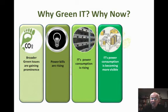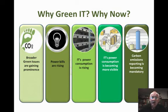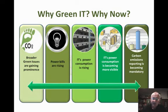Not only is it rising, it's becoming more visible. We found in our research that most IT departments don't even know the power consumption of their IT department. But that's changing now as we're getting smart metering, and as the cost of power means that increasingly the power consumption of IT is being included in the IT budget. And in many countries, including Australia, the UK, perhaps soon in the US, and many countries in Europe, carbon emissions reporting is becoming mandatory. You've got to say, by law, how many tonnes of carbon or carbon dioxide equivalent your organisation is emitting, which is a reporting function which comes back to IT. I could probably add some other things to that list, but there's a lot of reasons why green IT is happening now, apart from the fact that it's just a good idea.